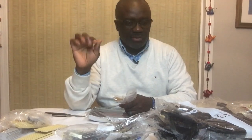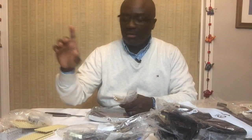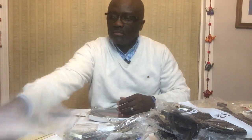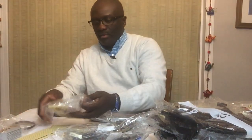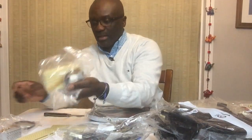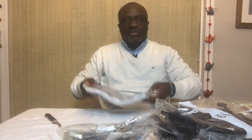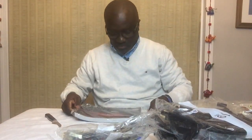So there are 33 individual bags. They're numbered in sets up to 21. And then you have an extra bag of gold tubing, some more gold tubing, the battery pack, the motor, some slates, and of course the instructional manual.